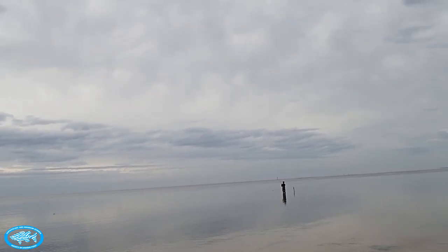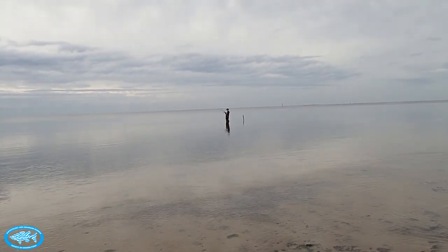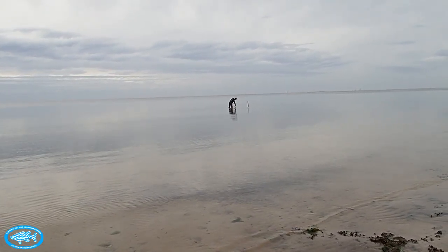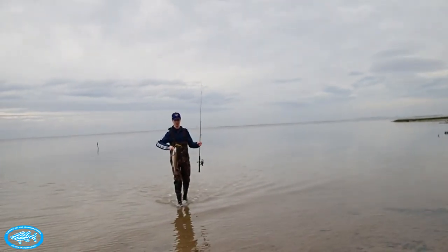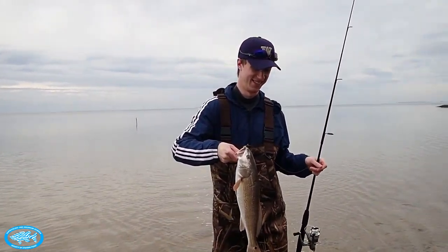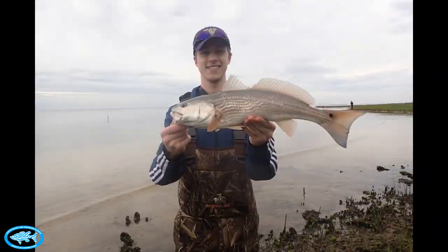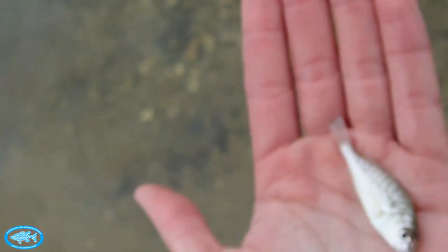Noah's hooked up on something right now. What is it? Redfish. Cool. Nice. Am I getting a picture for me? Yeah, totally. I just saw a school of little fish and then I grabbed the micro rod and I caught one. And turned out it was a little spot. So that's another new species.